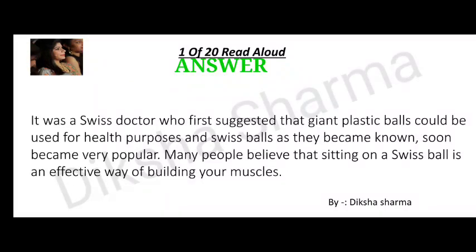It was a Swiss doctor who first suggested that giant plastic balls could be used for health purposes, and Swiss balls, as they became known, soon became very popular. Many people believe that sitting on a Swiss ball is an effective way of building your muscles.